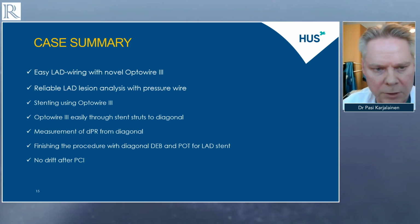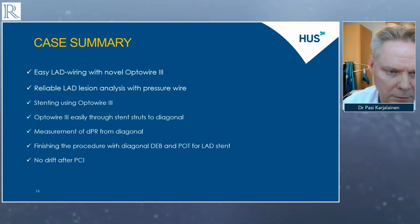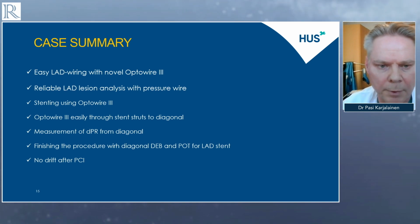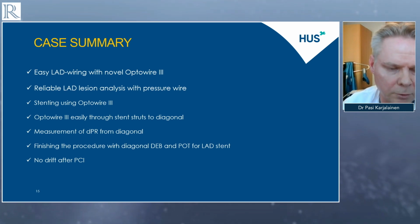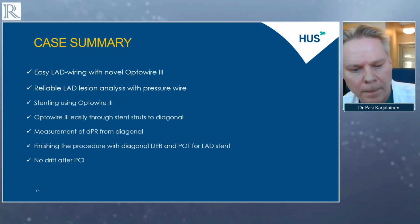and once again we had reliable DPR measurements from the diagonal, and also we finished the procedure with the diagonal truck coating balloon dilatation and also POT in proximal part of the LAD stent. And after the procedure, we noticed that there was no drift with this Opsens Optiwire system.